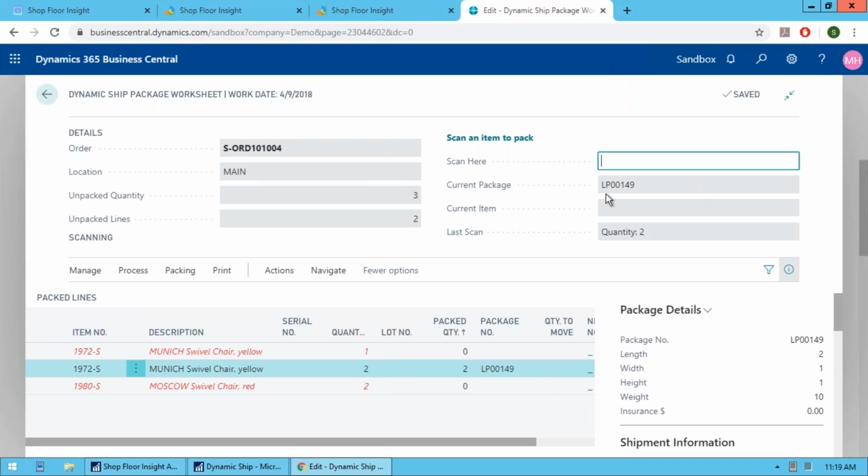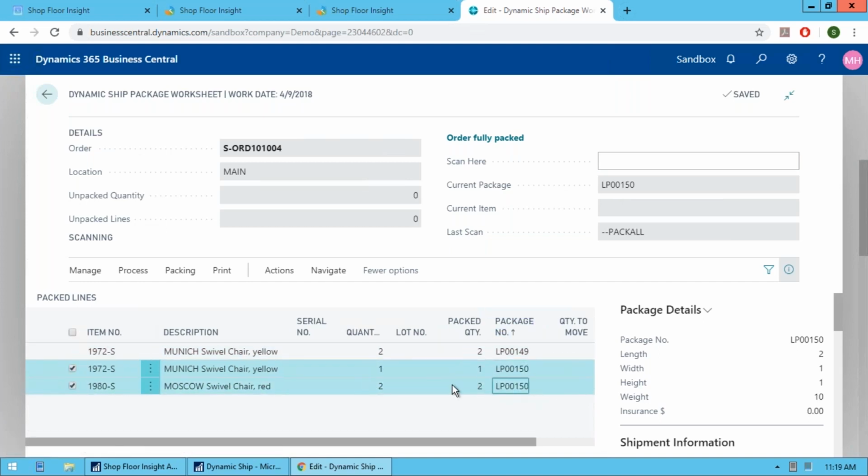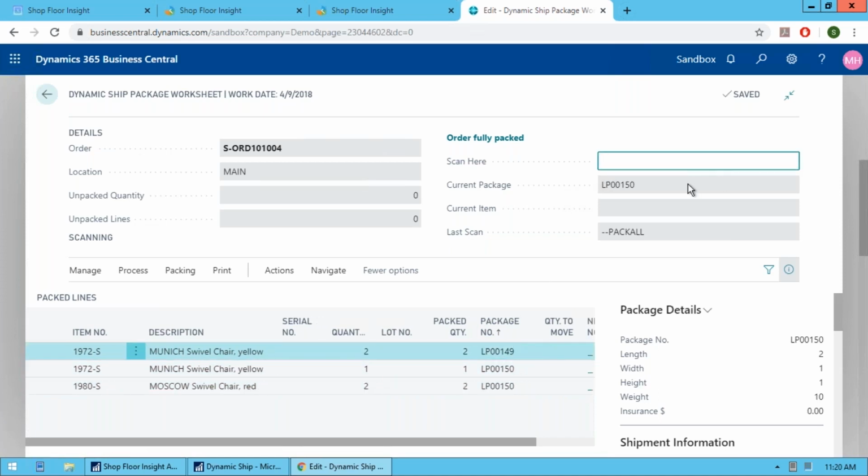Okay, great. Let's say box 149 is now full. So I start my next box, and then I'm just going to cheat a little and pack all the items that are left over into this box 150. So now what you can see is in box 149, I've got these 2 items, and in box 150, I've got those 2 items. Pretty simple. So that was all of about 10 seconds of actual processing time within the system to do all my packaging.